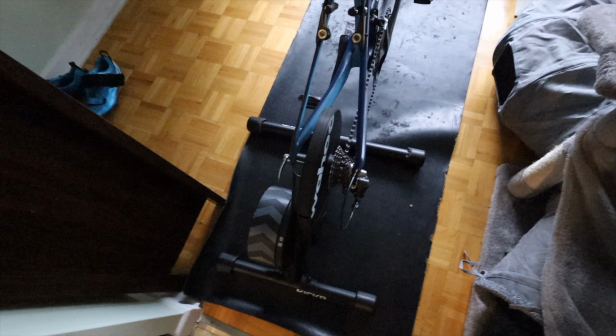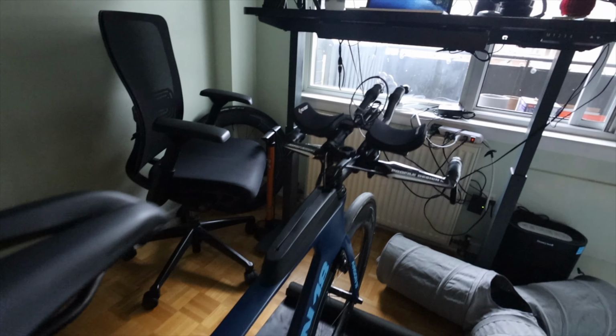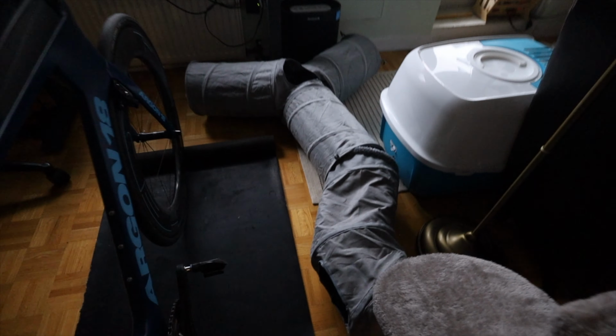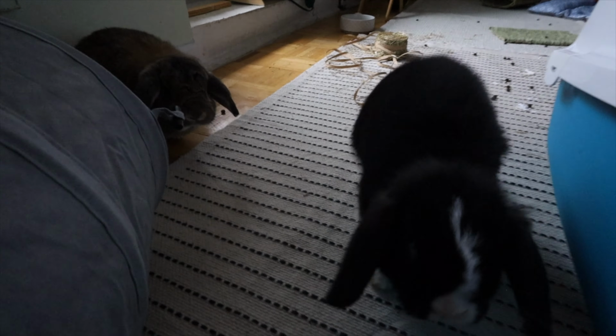Got the bike set up on the trainer here, facing it to the desk. I'm going to lower that down in a second. But pretty good setup. I got a view outside. I'm right by the bunnies. There's both of them.